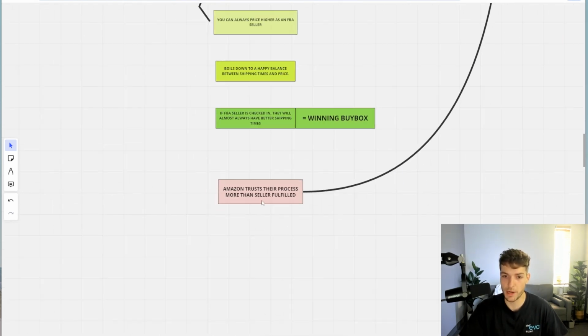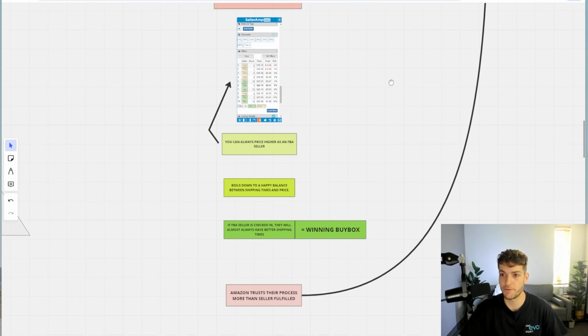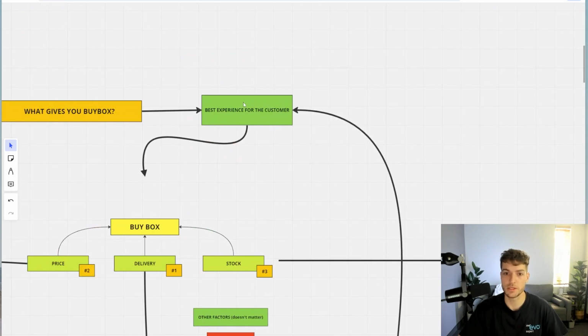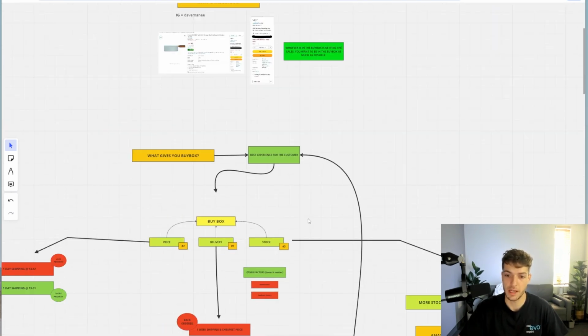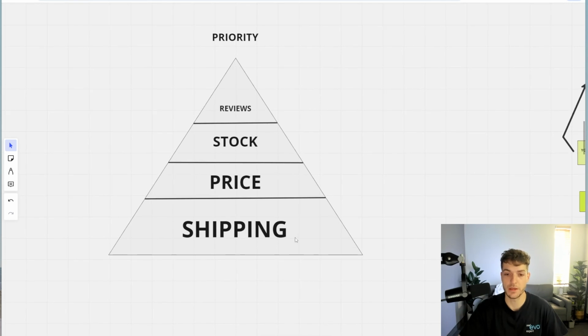And this all boils right back down to Amazon trusts their process more than seller fulfilled, right? So they trust anyone in FBA more than FBM because they're the ones that are going to be fulfilling it to the customer. So it all boils down to the best experience for the customer in their eyes. Now, again, back to the priority here. Shipping, the most important thing. Then it's your price, then it's your stock, then I guess a little bit of reviews and your history.